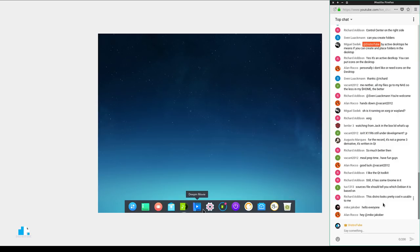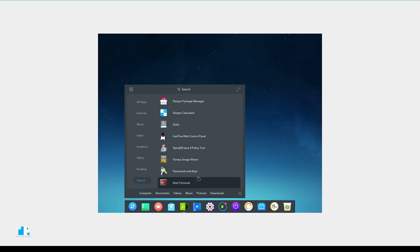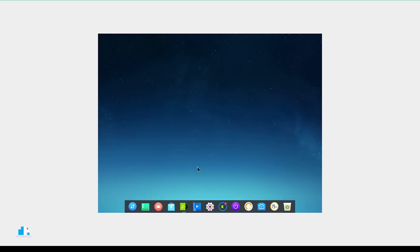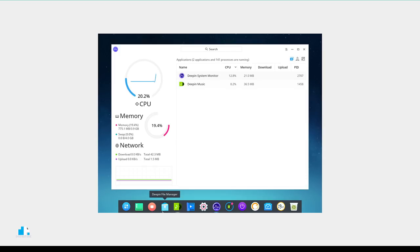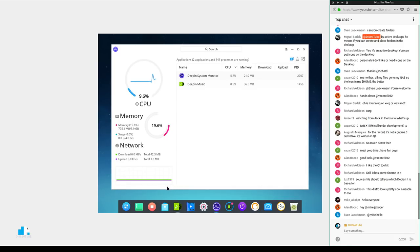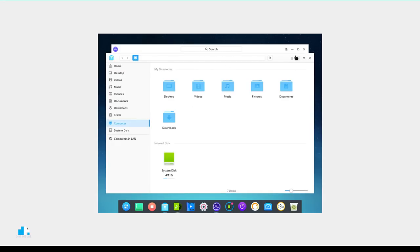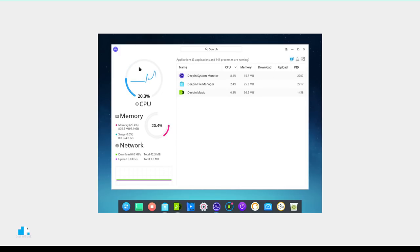Richard, this distro looks pretty cool and usable to me. Well, the Deepin desktop environment is very usable. The one thing, I haven't even looked through all the programs yet. Kind of taking my time here, but let's pull up the system monitor. Here's what really keeps me from using it. Watch the CPU percentage. Let me just move something around. Let me open up even something lightweight, the file manager. Minimize it, moving my cursor around a little bit.